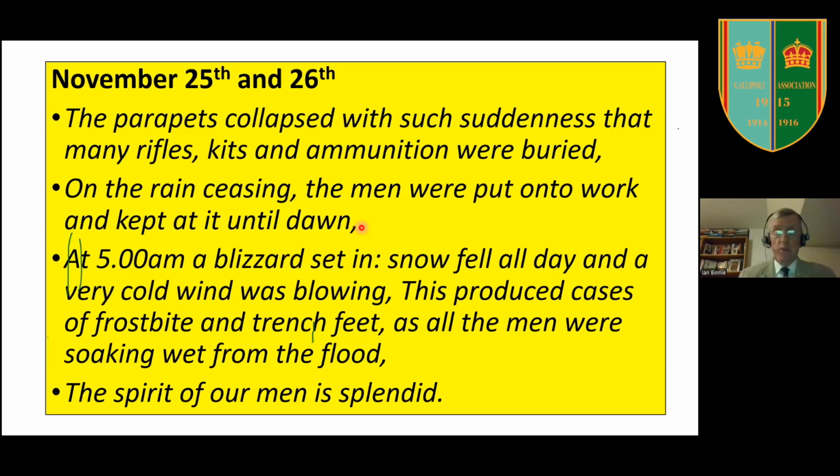And I've talked in detail about that because at the end of this section, it says the spirit of the men is splendid. And remember, these were young volunteers. Their first action, they'd only been in the British Army in the 9th Worcesters for a matter of months. The spirit of the men, despite the terrible casualties on the 10th of August and the confusion and the getting lost and so on, and then the disease, dysentery over the later summer, these terrible conditions in November, the spirit of the men is splendid.